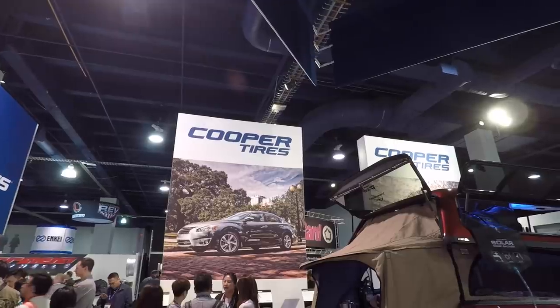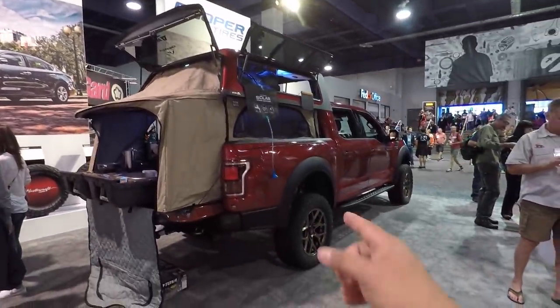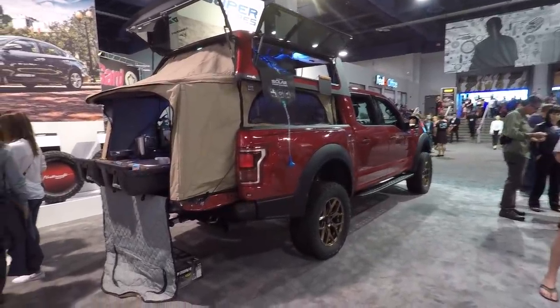All right, so I'm at the Cooper Tires booth, and they got an awesome Ford truck over here.